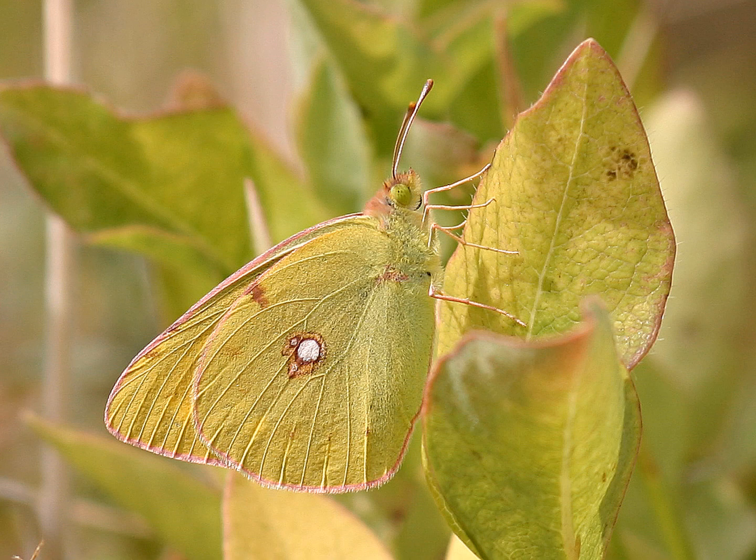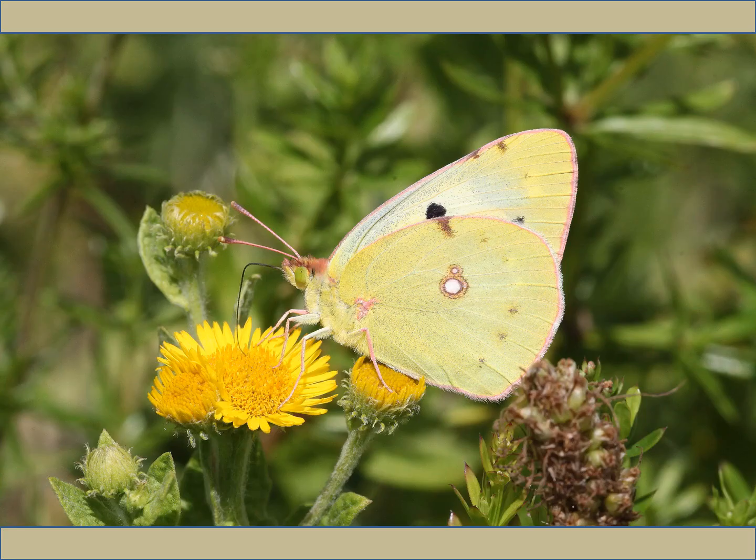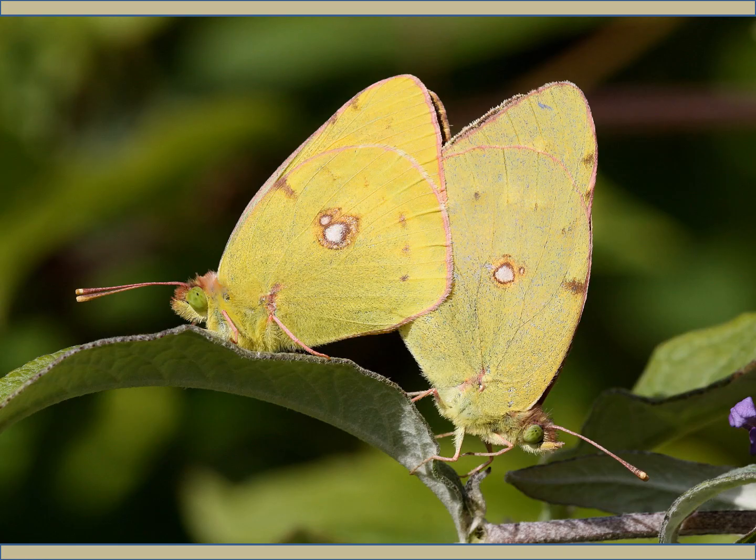This is a male clouded yellow, another butterfly that occasionally breeds on Portland and uses the common bird's foot trefoil as one of its food plants. A female clouded yellow. A female clouded yellow of the pale form Helice. A mating pair of clouded yellows.